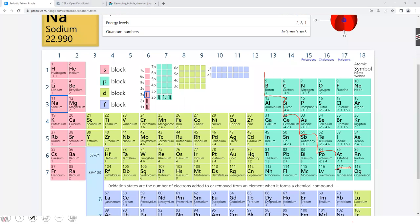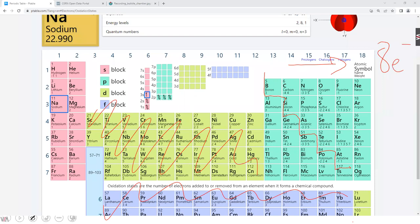Everything to the right of that line I just drew, everything to the right of that stair step is a nonmetal. All of those elements get more stable by gaining electrons. And so for all of those, they're all going to become most stable when they get to how many valence electrons? 8. Right? Because for each of these, we're not counting the D block when it comes to valence electrons, or the F block. So the only orbitals that matter when it comes to your valences for nonmetals are the S and the P. And so all of these are trying to get to 8 valence electrons. All of these already have 8 valence electrons.